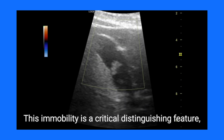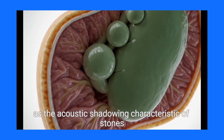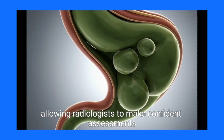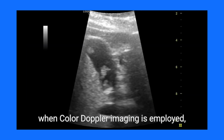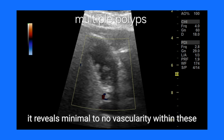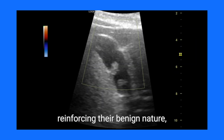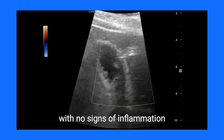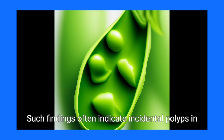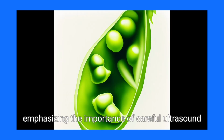This immobility is a critical distinguishing feature, as the acoustic shadowing characteristic of stones is absent, allowing radiologists to make confident assessments. Furthermore, when color Doppler imaging is employed, it reveals minimal to no vascularity within these polyps, reinforcing their benign nature, while the gallbladder wall remains unremarkable with no signs of inflammation. Such findings often indicate incidental polyps in asymptomatic individuals, emphasizing the importance of careful ultrasound interpretation.